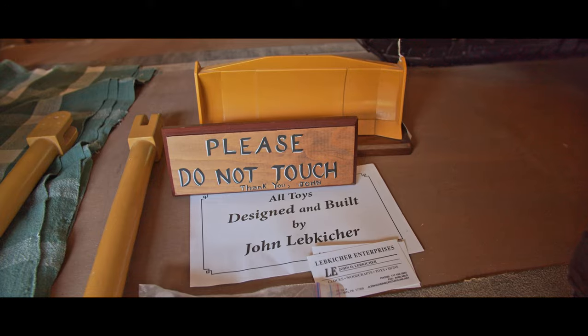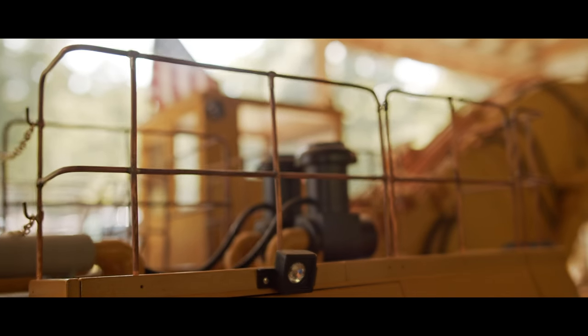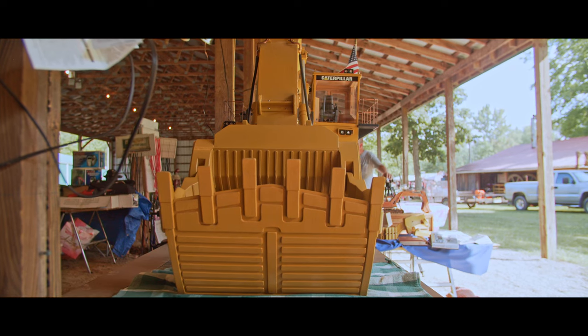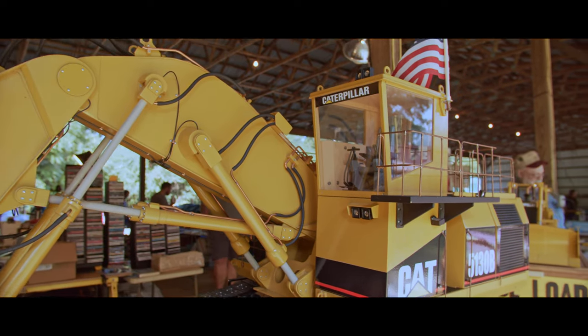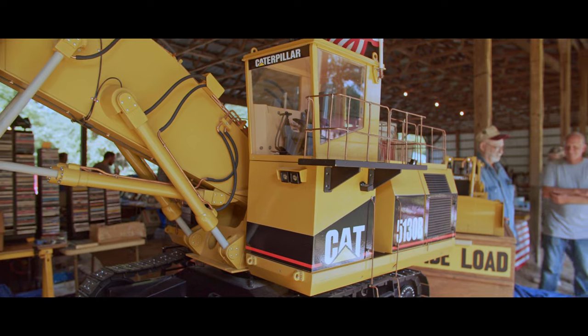My name's John Lebkicker. I've been a woodworker all my life, ever since I was a small child. Then I got into making the models. The little boy in me wanted me to do something different, and then I got into this. And what I do is now I take pictures and measurements off of the real machines and scale everything down. I don't make blueprints per se, but I work off of my sketches and the pictures that I have.